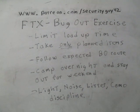Now, first off, try to do it as an unexpected thing. Have your family or whoever know that, hey, this weekend we're going to be doing a little bug out, but we're not going to know when it's going to happen. So what you could do is set your alarm clock to go off at a random time, either your phone or the alarm clock by your bed, whatever you use. Set it, but don't look at the time that you're setting it for. When it goes off, that's your warning time that, okay, we need to start bugging out right now.